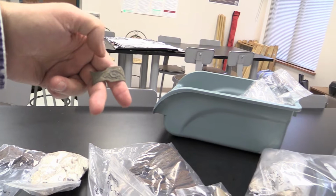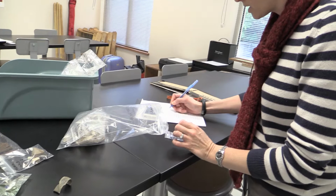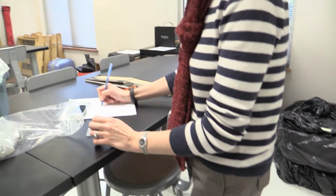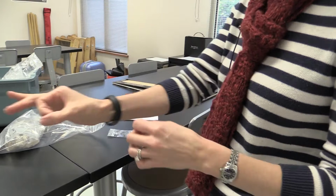Okay, let's see. I've got TU3 level 2. A cope? C-O-P-E, yep. Okay. A cope. And I would call it a latch. Latch. And the other side would have an opening similar to that, but this part would be round and open. So it would have a circle that it would hook into? Yes. Gotcha. So it would be like a hook and eye, but a bigger, fancier one.